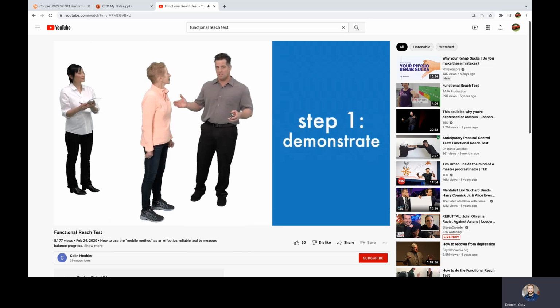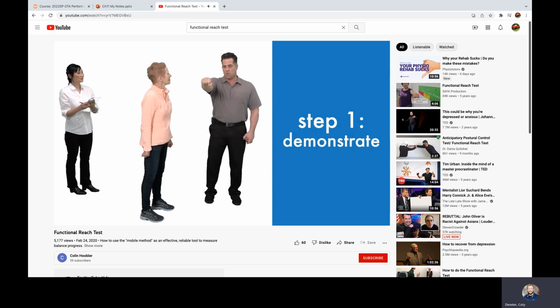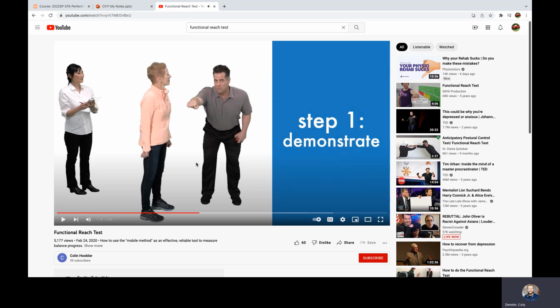Okay, so step 1, going to demonstrate the test. So what I'm going to tell her is, you're going to lift one arm straight up, flex the shoulder 90 degrees, feet shoulder width apart, and then I'm going to lean forward as far as I can without moving my feet and without touching anything. What is something that you would add to this, with anybody? What should this woman have? A gait belt on them. You don't want to restrict them.